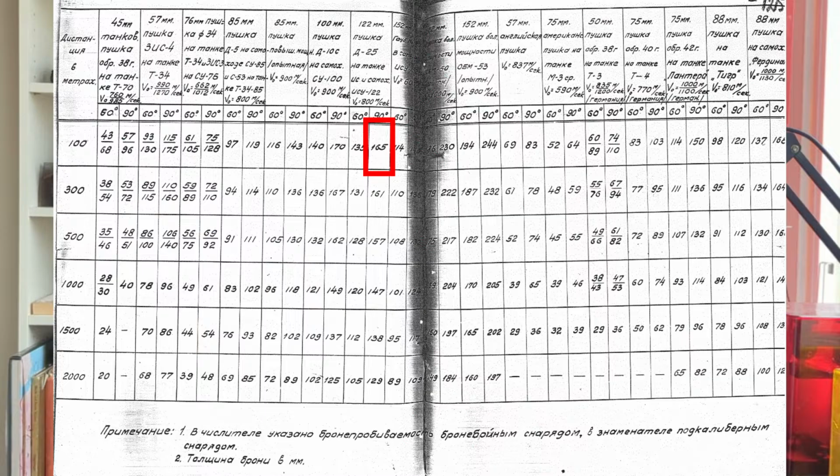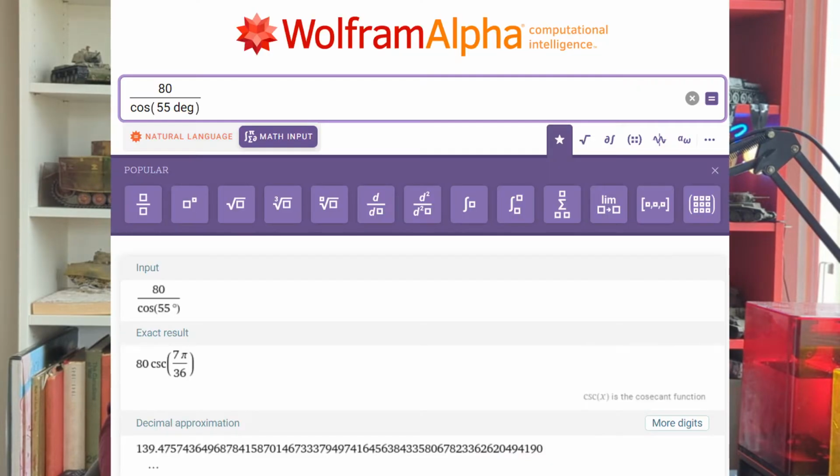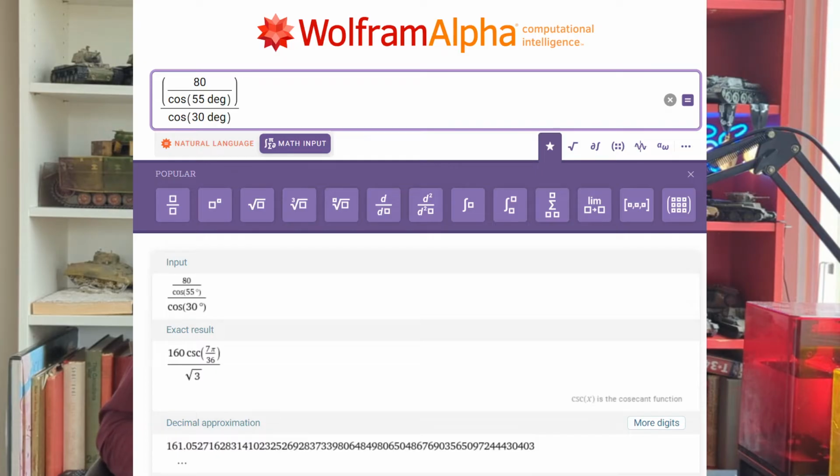If you actually run it through the equations, it checks out. So the IS-2's 122mm gun, its penetration, according to Soviet calculations, at 100 meters is 165 millimeters of armor. Panther's upper front plate, 80 millimeters at 55 degrees. Line of sight thickness, that's 140 millimeters. If you turn it at another 30 degrees, line of sight thickness is now 161 millimeters, so more or less. So yeah, you can say that, according to math, the IS-2 could only penetrate the front of the Panther at 100 meters. Okay, interesting.